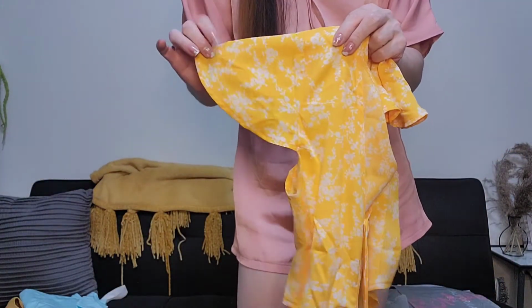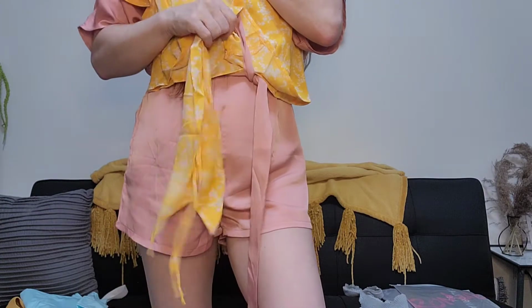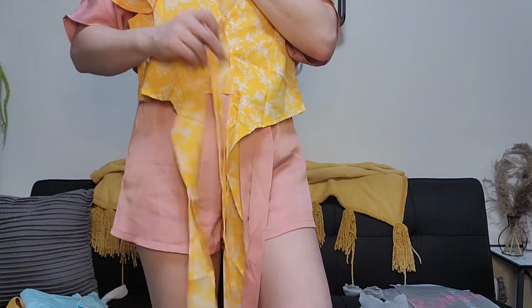Oh, this is cute. Nice and bright. Yes, I'm living for this. Oh, this is complicated. All right, so here it is. I hate these types of sleeves. So don't know what I was thinking there. But then you just tie this up and it just kind of hangs.